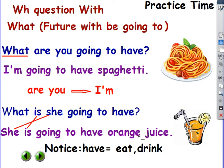Another example: what is she going to have? First we omit what. Then we make the scissors. ايه هو scissors ده؟ اللي هو المقص. We change is she into she is. Then we continue with be going to have. What's in the picture? It's orange juice. So again we omit what, we make the scissors, and instead of is she it becomes she is going to have.